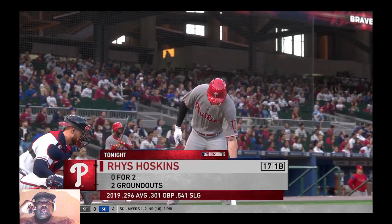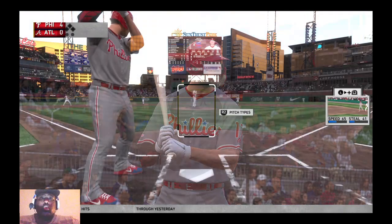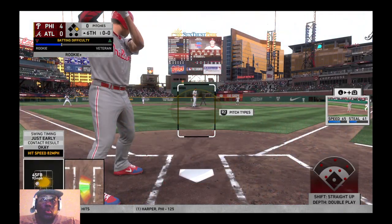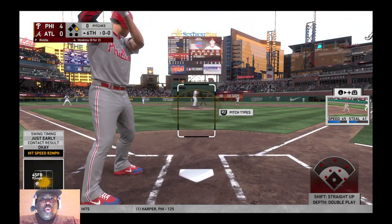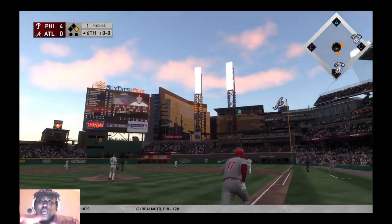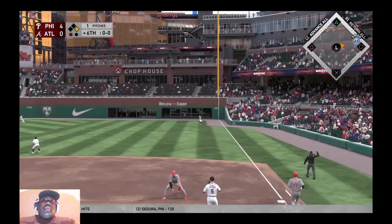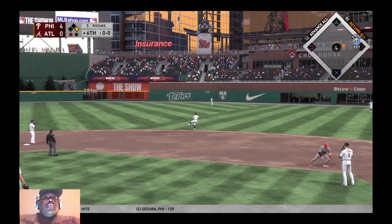Rhys Hoskins will be the first to stand in against the new pitcher, as he'll do so with a runner at first and nobody out. He's set. Here it comes. Skied into straightaway right. Markakis has a read on it. And he hauls it in for the first out of the inning.